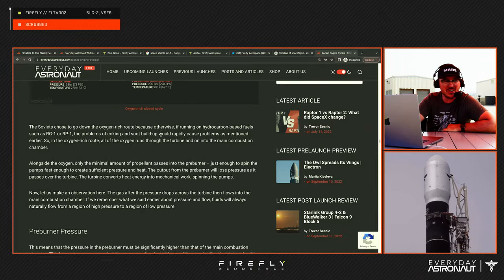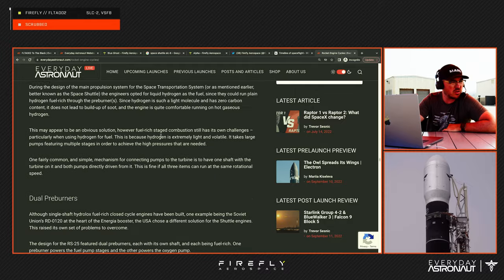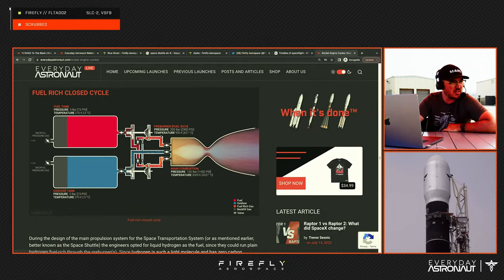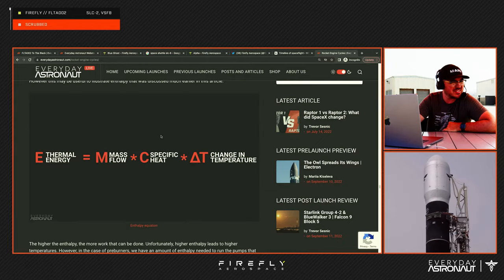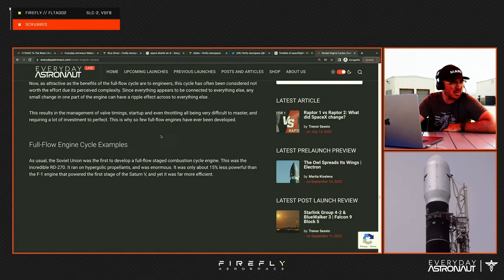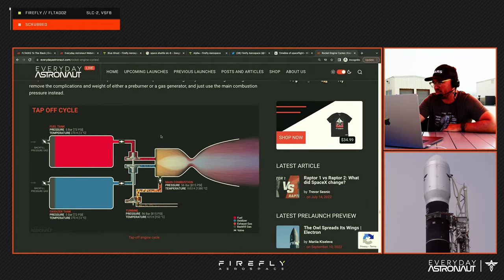So as you can tell, this is a long, long article. And I wanted to get down to here. We'll show what tap-off looks like. It's fuel-rich closed cycle. Then we get into full flow. I probably could have just used the navigation, but I'm a silly boy, and I just like to scroll. So here's what the tap-off cycle kind of looks like.